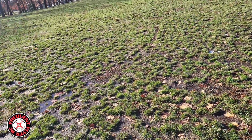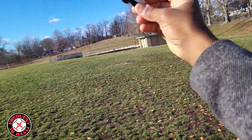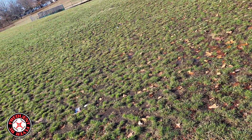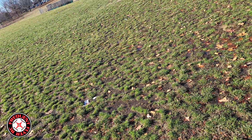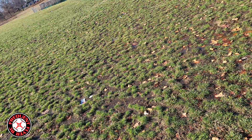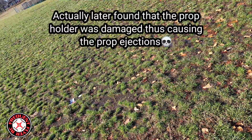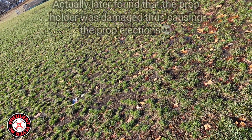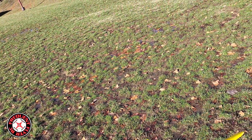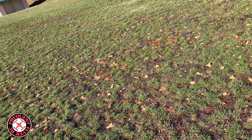I'm not too sure if that prop came off mid-flight or not, because I never found the prop. But good news, I did find my old prop. I was out here and I lost the prop over here. So let's see if I can clean this out. This thing tends to eject props in mid-air. I think I might have to see how I can tighten the props up. This prop tool thing, oh, it looks like this one is broken. So maybe it was broken already, I'm not sure. I definitely need to swap it out.